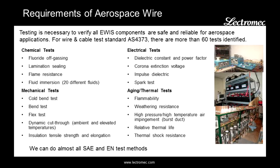This standard contains more than 60 tests. Now, not all wire and cable have to go through each of these tests, but your typical aerospace cable or wire will need to go through at least 30 of these. These include chemical, electrical, mechanical, and aging and thermal tests.